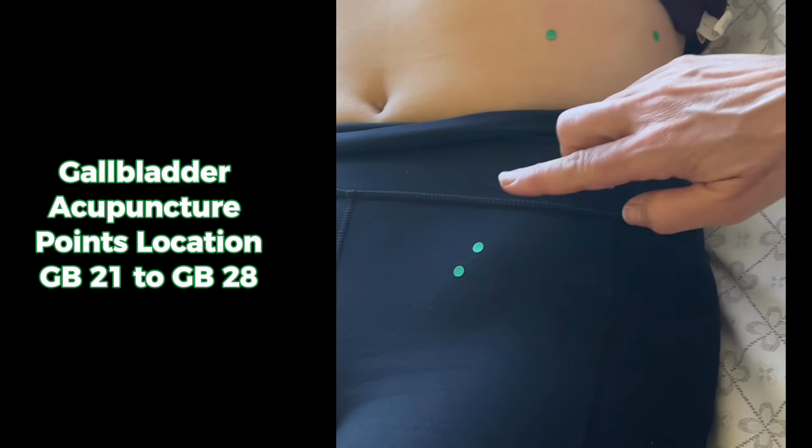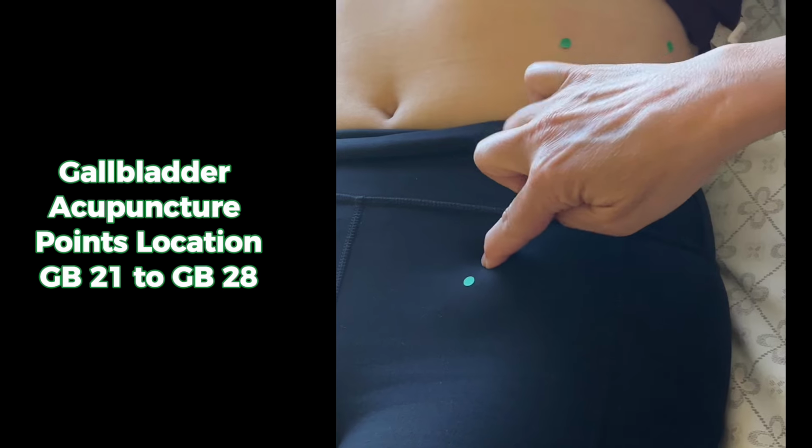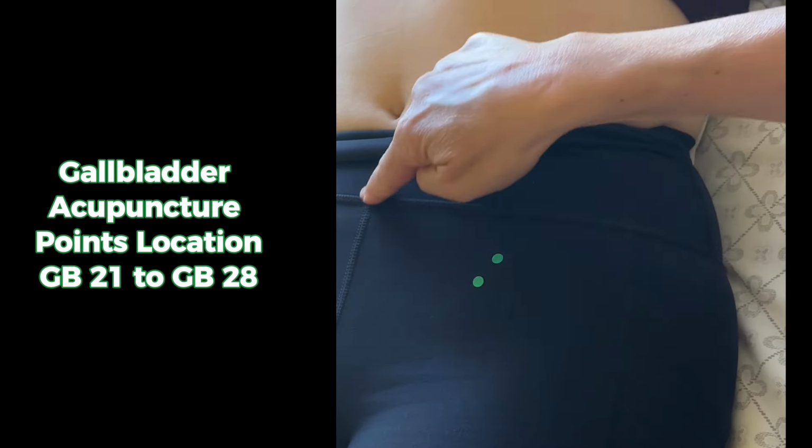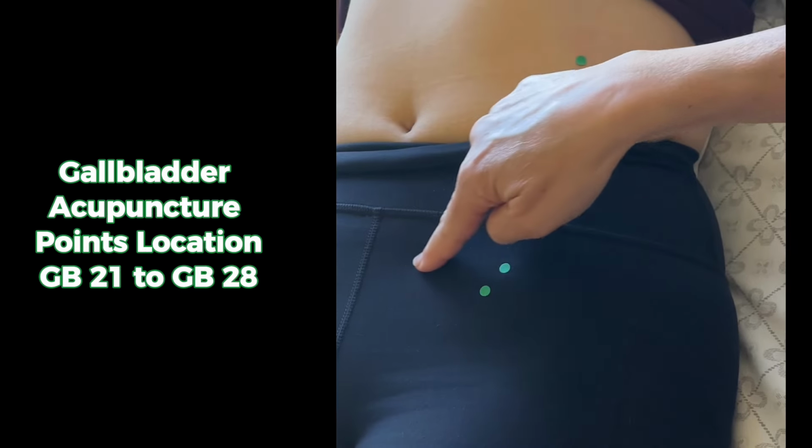GB27 is 2 tsun directly below the navel, on the border of the anterior superior iliac spine. And GB28 is on the border of the anterior superior iliac spine as well, half a tsun inferior and anterior to GB27.